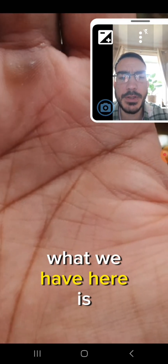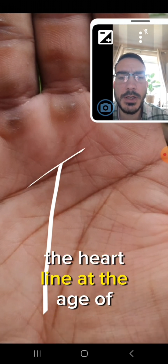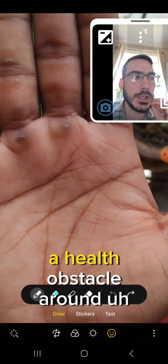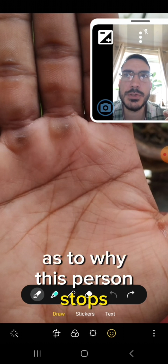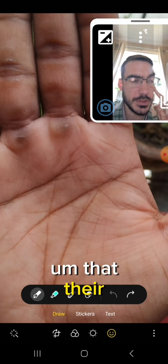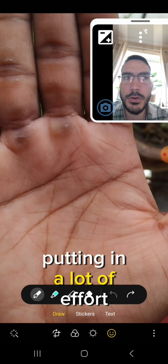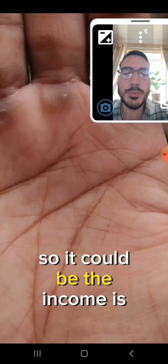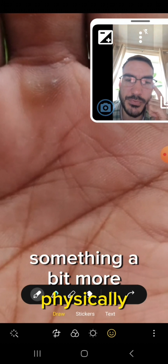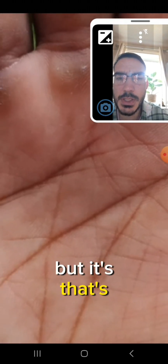And also what's interesting to me is the fate line rises upwards and stops when it hits the heart line at the age of around 53. And for me, this could be an emotional decision or a health obstacle as to why this person stops earning or stops pursuing their project, their path in life. It could be that their income doesn't equate with the efforts put in, that they feel as though they're putting in a lot of effort and they're not reaping the rewards they deserve. So it could be that income just stops at this time because of something a bit more practical, as I say, something a bit more physically obstructive, like a hospital visit here. So I don't really know what's going on here, but that's interesting.